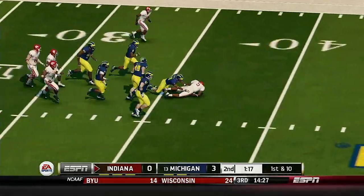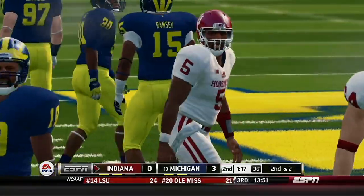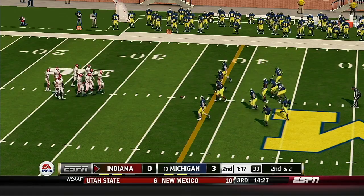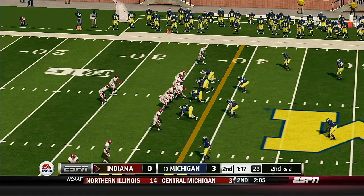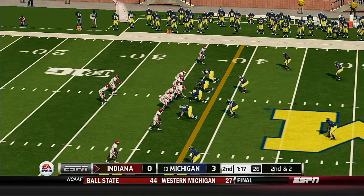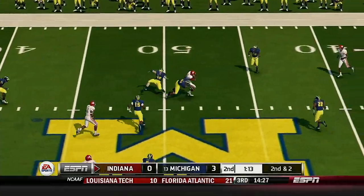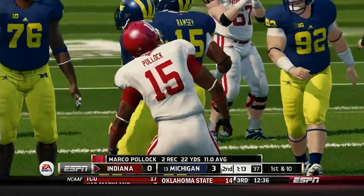He's going to try and scramble. He's tackled at the 36-yard line. Indiana will take their first time out of the half. So it's second down and about 2 yards to go. Slings it, and he's tackled at the 47-yard line. That's a team of 17.